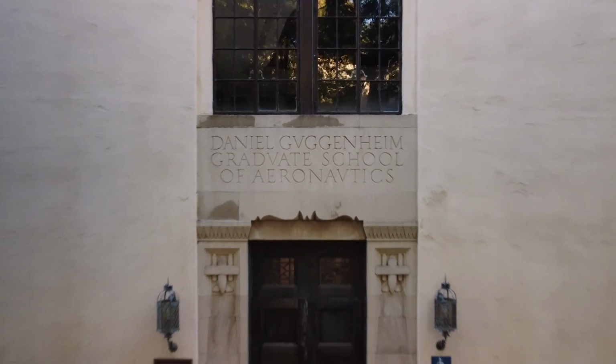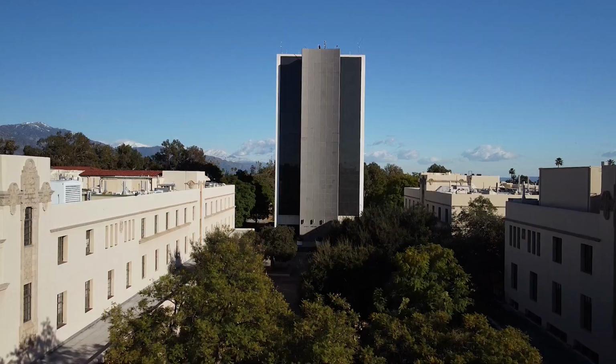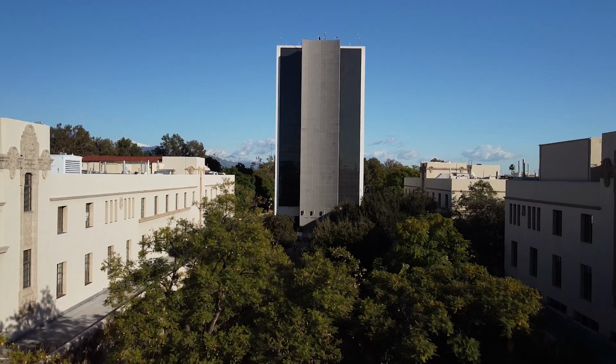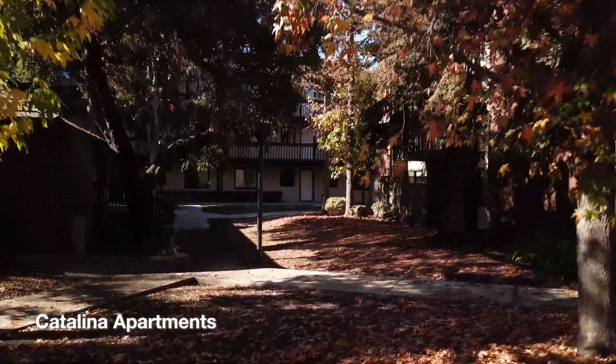Our PhD programs are fully funded through divisional fellowships and faculty grants. Tuition is covered, and students earn a monthly stipend. I really did like living in the Catalina apartments in my first year. All of the first years are guaranteed accommodation there, and it is right next to campus, which makes it so easy to be able to go into work.